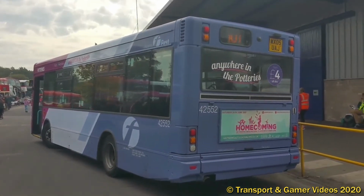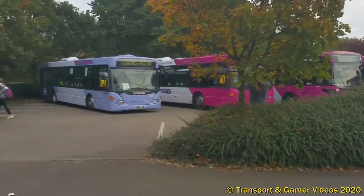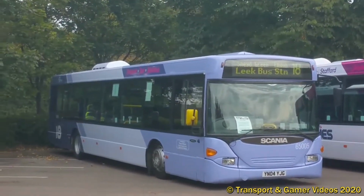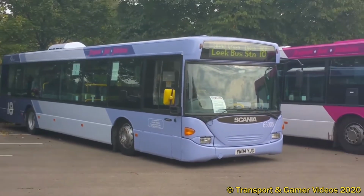Well, that's the depot tour finished for you guys, and I'm going to go on some bus journeys now. There's that Scania on my city now. Yep, they're both on my cities. I can see the on my city badge.